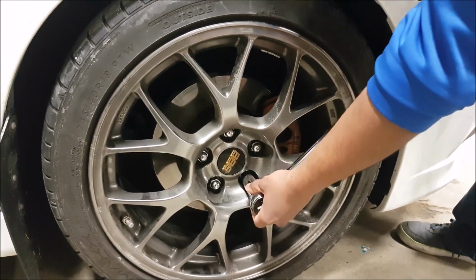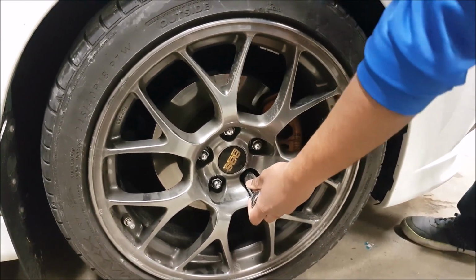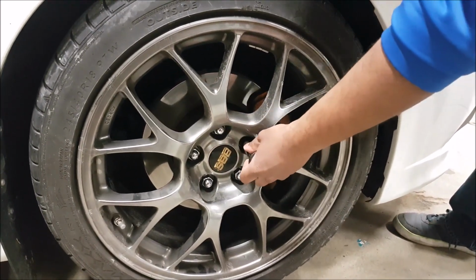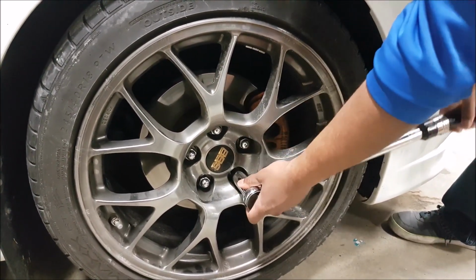The other thing you want to do is you want to get a torque wrench. In the morning, and when the car cools down, you want to torque your wheels to make sure the wheels are on tight, because you're putting a lot of very brisk lateral forces on your car. If your wheels are loose, they will come off.